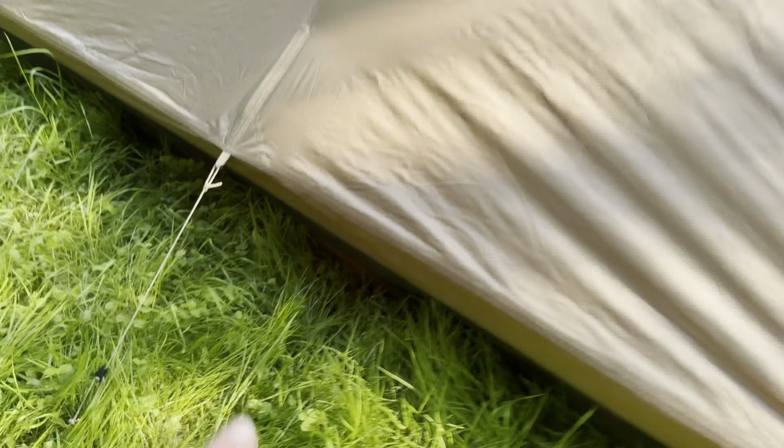As I said earlier, it comes with six of these guy ropes. I've used four. I've pegged out each of the four corners. And then the other two, I've used with my tarp poles, just to make that sort of, I don't know what you call it, awning sort of thing.